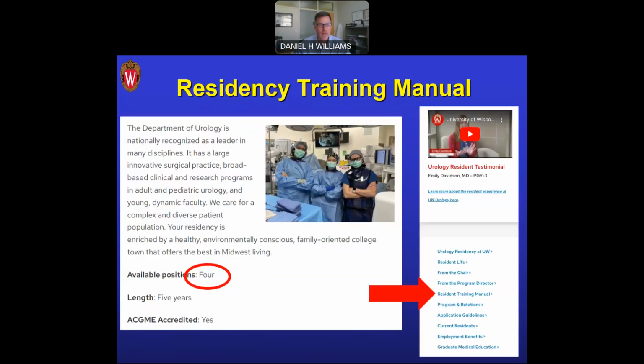Lastly, we've worked very hard to put together a lot of information and update our website as much as we can. We again are very excited, as you see, that we have now 4 positions available for our training program. For further information about our program, please go to the website. At the bottom right corner, if you click on the resident training manual, we have very detailed information about the different rotations and what it would be like to train here. We also have some nice videos that you would click on this link on the website about hearing from our residents what it's like to train here as well.